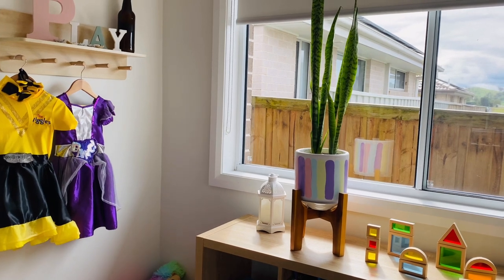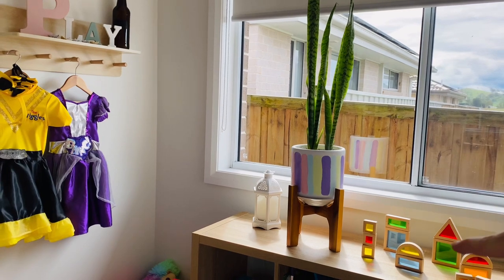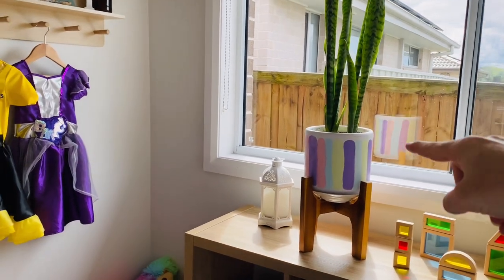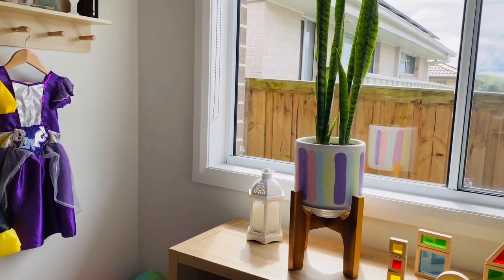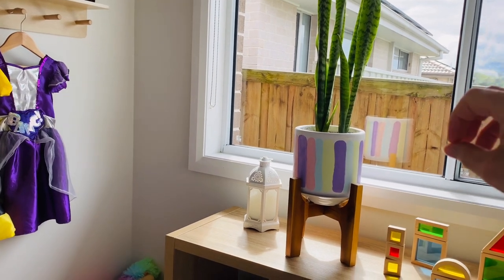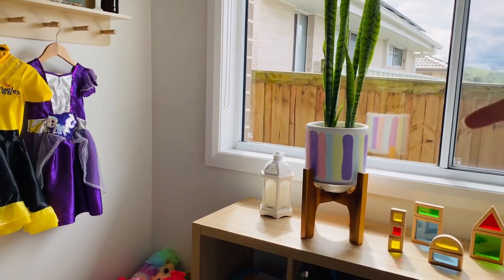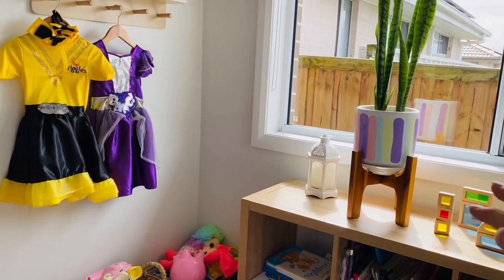And now here we are in my daughter's playroom. So this is the same pot and stand that I just showed in her room, also with a mother-in-law tongue in it. And I sort of DIY'd that myself with some coloured paints. Now there's a place for this sort of coloured, really out there style, and that's most definitely in a kid's playroom. I wouldn't have that out in my other living areas, but I think here in the playroom it just makes it a bit fun, funky, cool for kids.